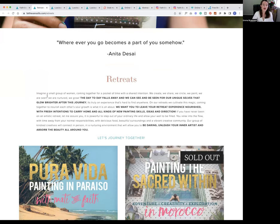So imagine a small group of women coming together for a pocket of time with a shared intention. Maybe it's one or two lines that is called out in a different color, is bolded, is in a slightly bigger size. And then I guess what you need here is more line breaks as well. I don't want to see a huge paragraph of copy. I think that breaking that one paragraph out into smaller sections will help with website readability. So yeah, this section here I feel needs a little work to make it more readable.